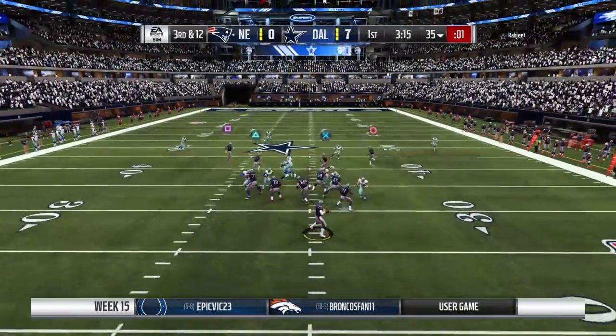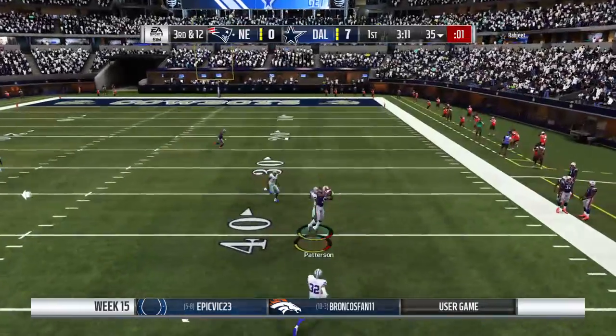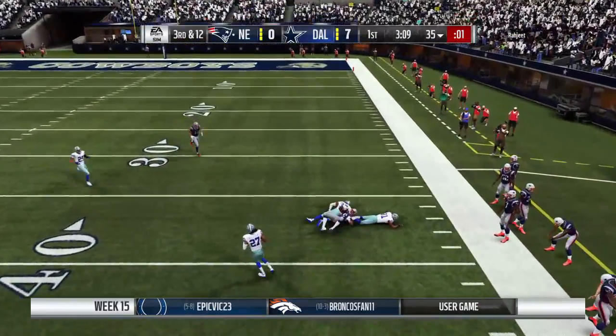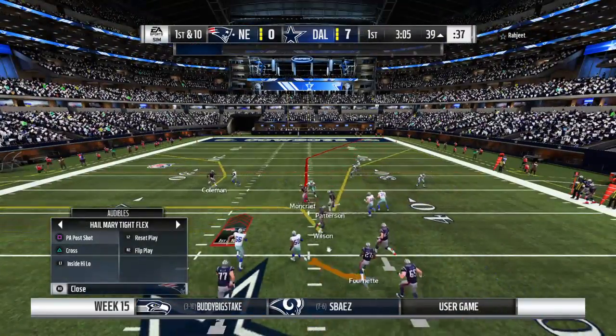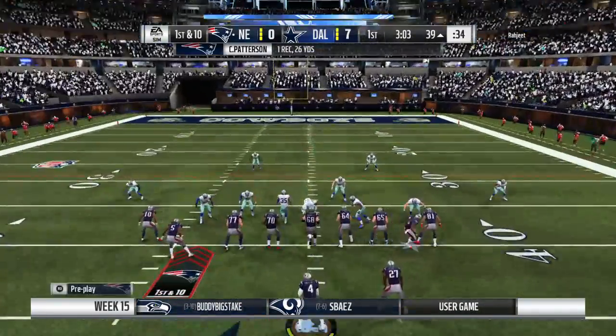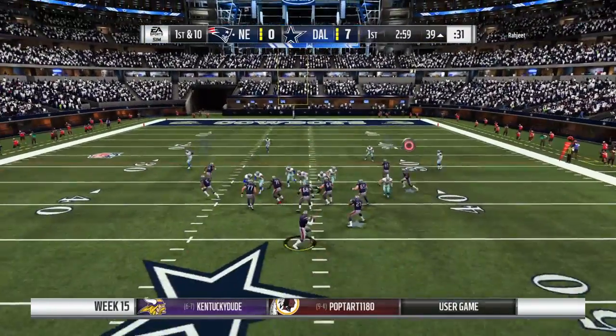They just get the play off. Now Prescott. Open man, there is Patterson, complete. And able to rip off a big chunk of yardage before being dropped inside the 40. A gain of 26 on the 3rd down conversion.